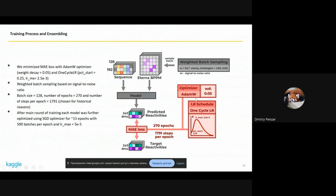Elements of each batch were sampled with weights calculated according to this formula. So models were more likely to observe samples from the clean data set, but sometimes they also observed samples from the noisy data set, and it actually increased model performance. We also found that training the model with a simple stochastic gradient descent optimizer for an additional 15 epochs further improves model performance. While it might show that we should further tune the AdamW optimizer, we were unable to find more optimal parameters, so we used the following scheme. We first train the model using one cycle learning rate, and then additionally train it using the SGD optimizer.